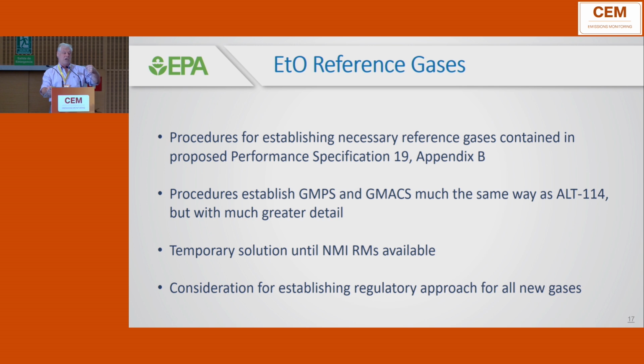Appendix B is what's contained in Performance Spec 19, and it is a much more detailed version than what is already in existence in Alt 114. So it's got the procedures for establishing the GMPS as well as the GMAX. It is a temporary solution until the NMIs can produce these gases, which is probably several years down the road at the earliest.